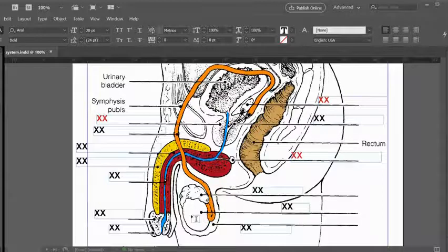This round structure right here is a testis, and testis is singular because we only see one in a side view. From a front view, you'd be able to see typically two. So plural would be testes, or they're also sometimes referred to as a testicle. The exocrine function of the testicle is to produce the sperm.